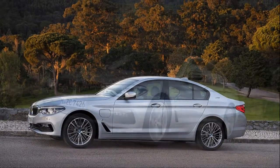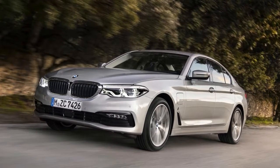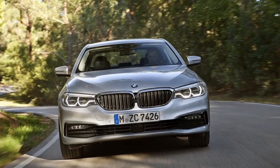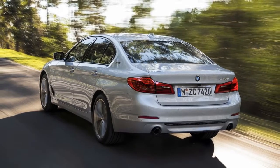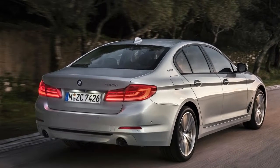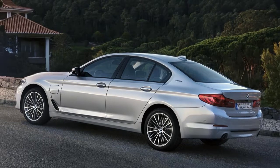The sedan achieves up to 31 miles on electricity and the total range is claimed at 404 miles, plenty usable for most Americans. Power comes from a 2.0-liter twin-scroll turbocharged four-cylinder with variable valve lift, which teams with an eDrive AC synchronous electric motor for a total output of 248 horsepower and 310 pound-feet of torque.